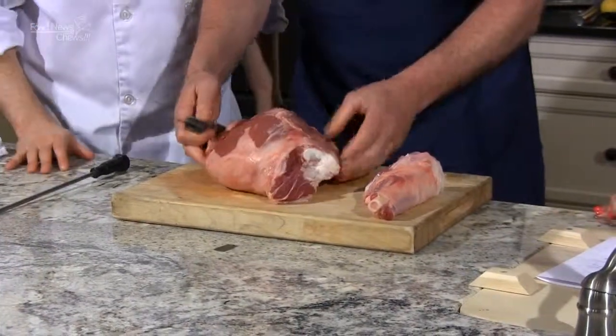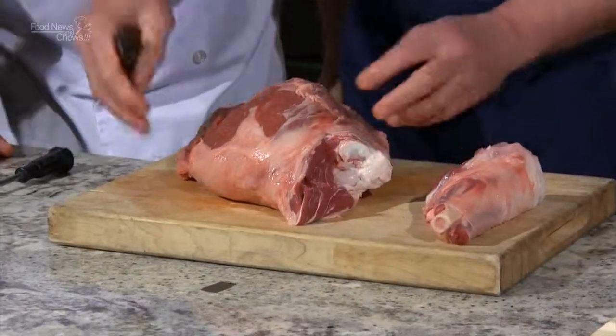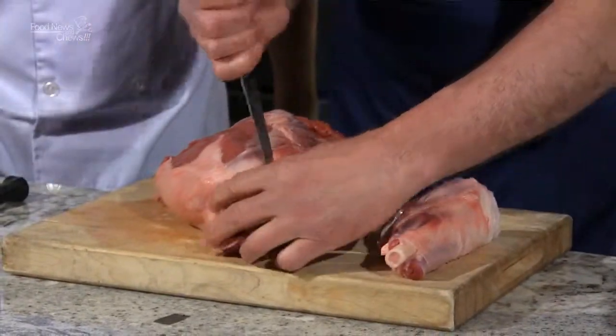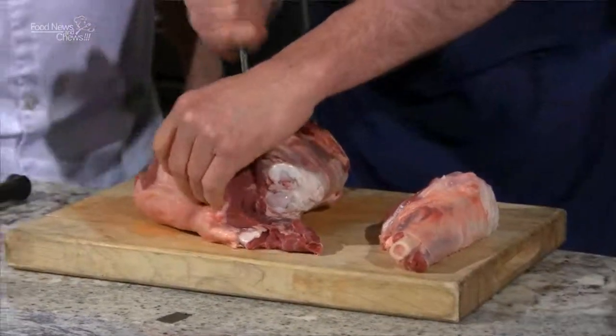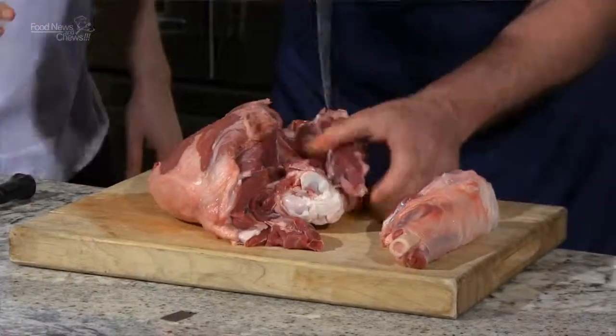Now what we have now, I'm going to take this femur bone out, and you start from the top. This would be the inside of the animal. This would be the outside. So you're going from the inside of the animal. You just take your knife and you follow that bone. Right down, just like this. Now, guys, he makes this look really easy. My finger would be gone by now.